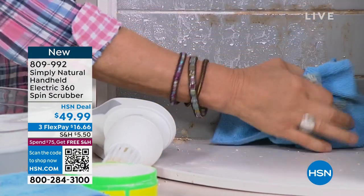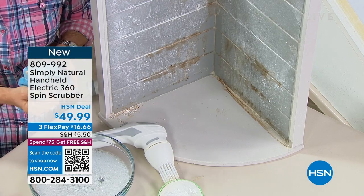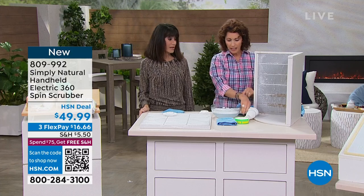So think about it, it's been so miserable in so many parts of the country. Maybe all your windowsills, all that dirt that comes in from the mud, your faucets, salt. So you're also getting this, which is kind of cool.